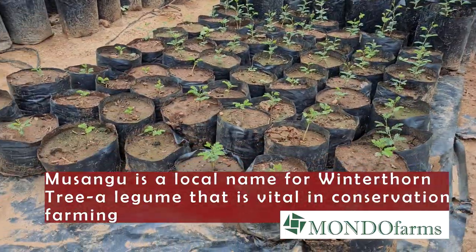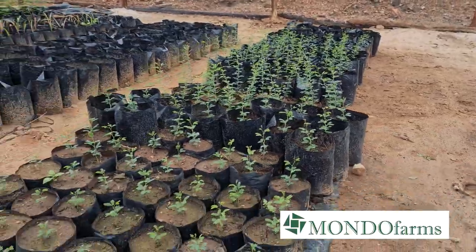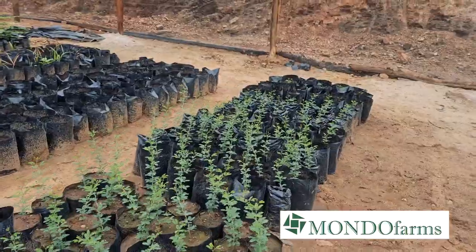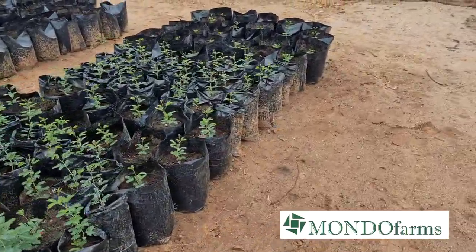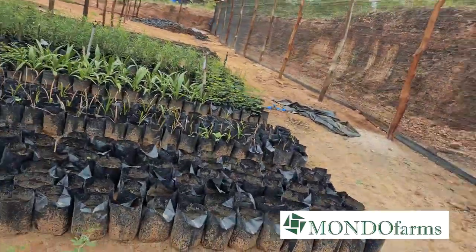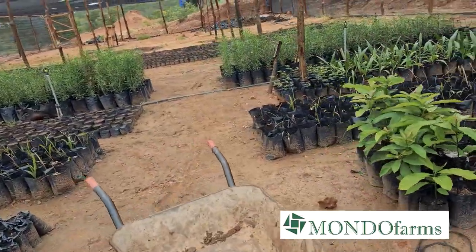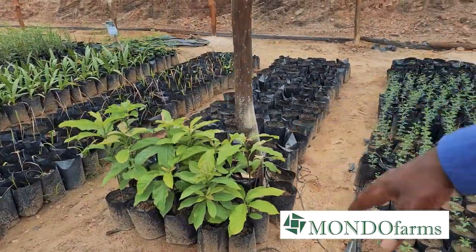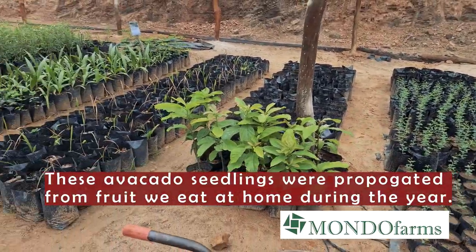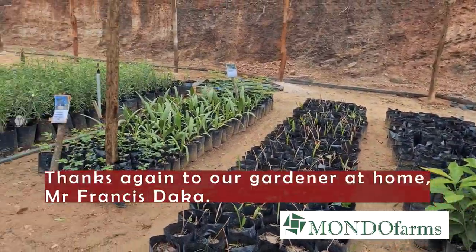Crossing over to some of the other tree crops that we have here, we had also planted some musangu seeds, and this is how they're coming up. As you can see, the grading as well, where you keep the ones of a similar height next to each other so that they don't crowd out the sun of the little people. This musangu is from around October-ish, actually. We've also got some avocado, apologies, that we're going to be planting around the farm as well, just to keep fruit availability for all of us.